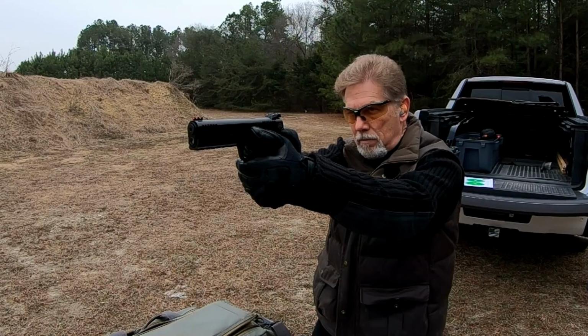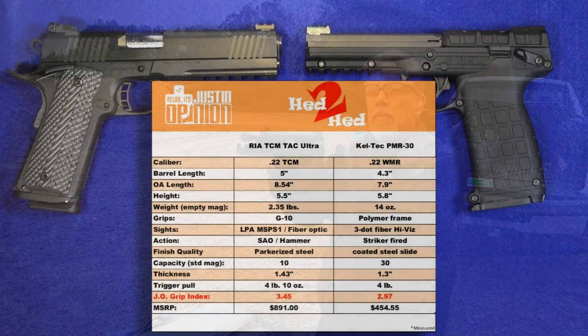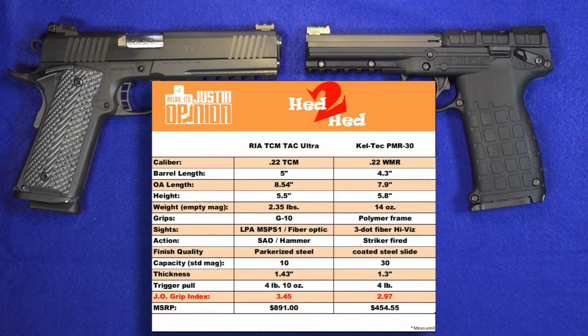Both have very nice trigger pulls. 1911, of course, has a 1911 style trigger pull, and it feels good. It's very crisp, and I've measured it consistently right in the 4.5 pound area. Kel-Tec PMR-30 trigger is breaking, according to my gauge, right at 4 pounds, and it's very nice.